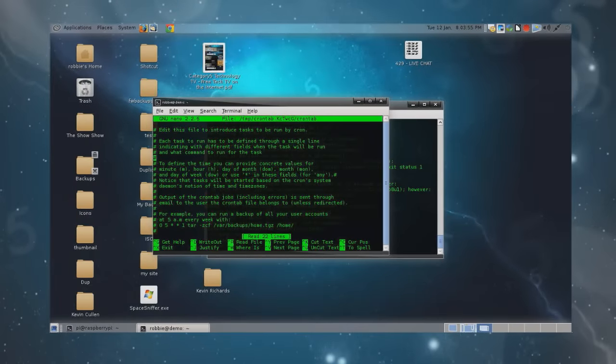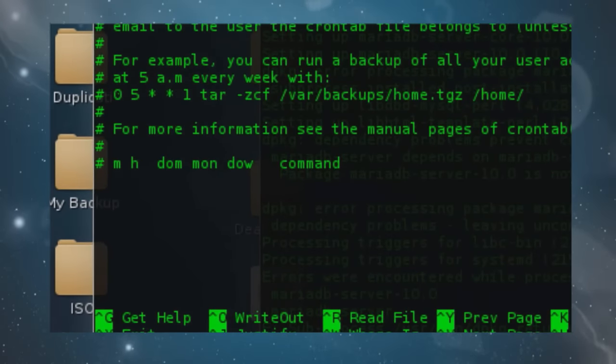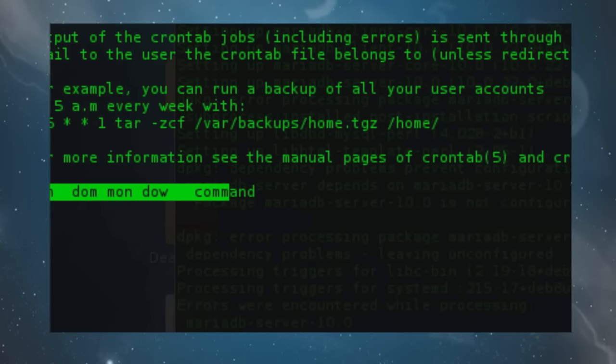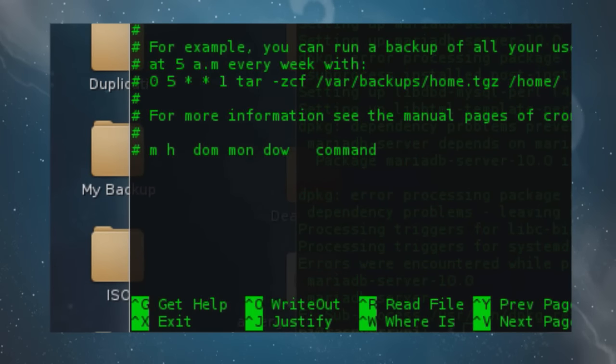That brings up my cron job editor, which right now, if I scroll down to the bottom, I have no cron jobs set up. These are scheduled tasks. You'll see this little sample here that tells you, hey, this is what you want to do, but what does it actually mean? Okay, M means minute. H means hour. DOM means day of month. MON means month. And DOW means day of week. So that's like Monday, Tuesday, Wednesday, Thursday.